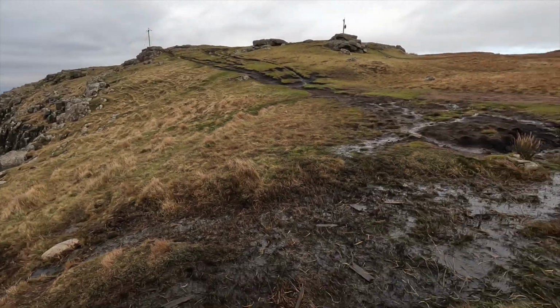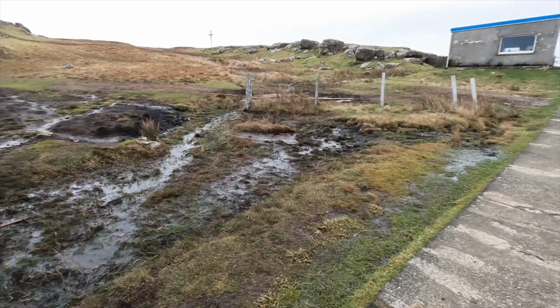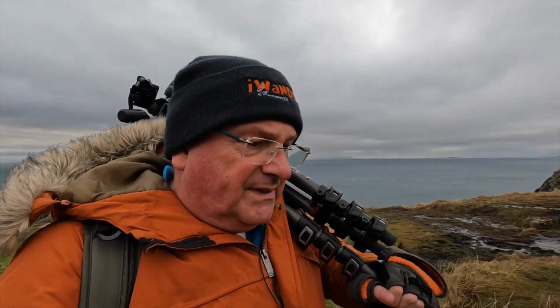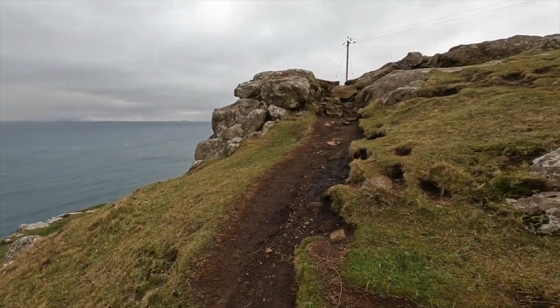So I've got my wellies on so that I can walk through all this mud and mire. Like the last time, that's what kind of put us off and we went the complete wrong direction. So I'll keep walking. It's really windy. I was going to bring the drone, but it's just too strong. And I'll catch back up when we can get first sight of the lighthouse.